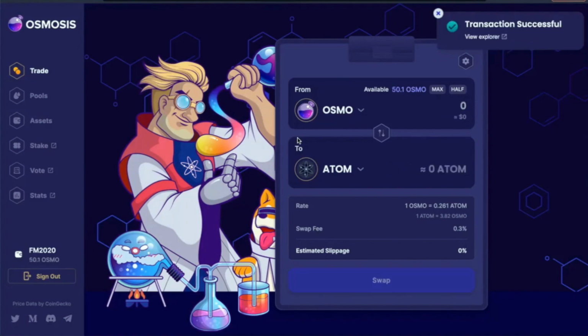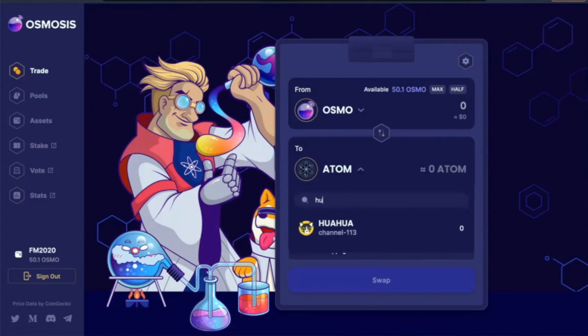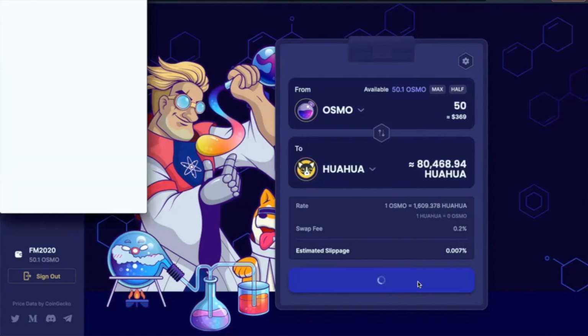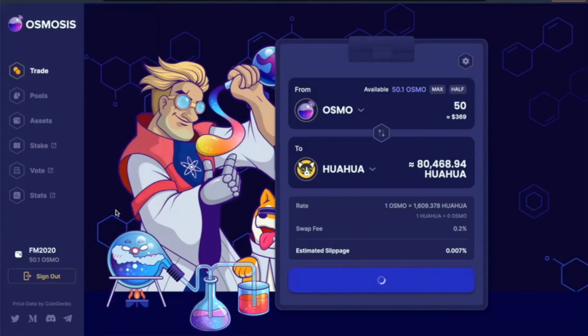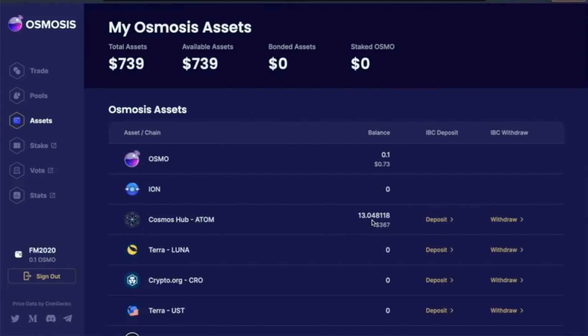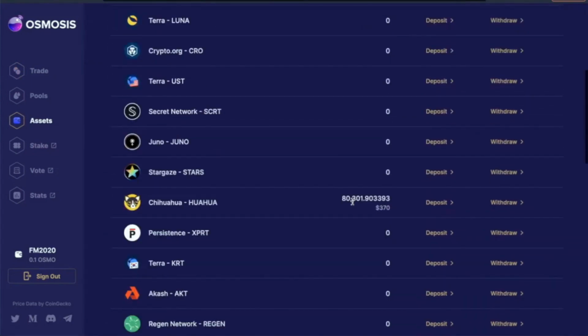Okay, already transaction successful. Now I want to convert this to HUAHUA. So I type in here, HUAHUA, select that, and I'm going to do 50 Osmo to HUAHUA, swap. That's going to give me 80,468 HUAHUA, approve the transaction broadcasting, and it will go through any moment now. And now what I'm going to do is go to assets where these balances will show up. So here's the Atom showing up, $367 worth of Atom, which is 13.048118. And here, 80,301 HUAHUA, which is $370.